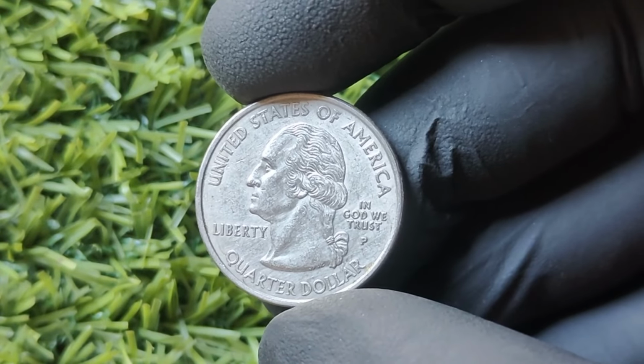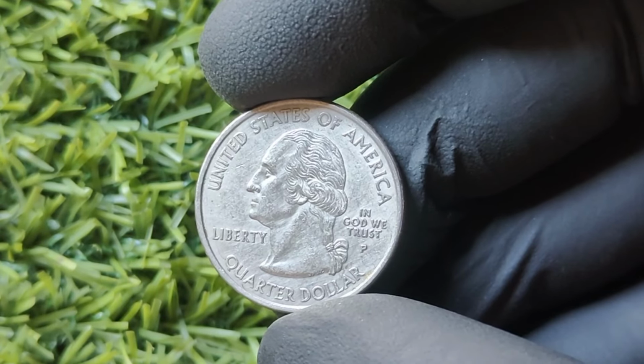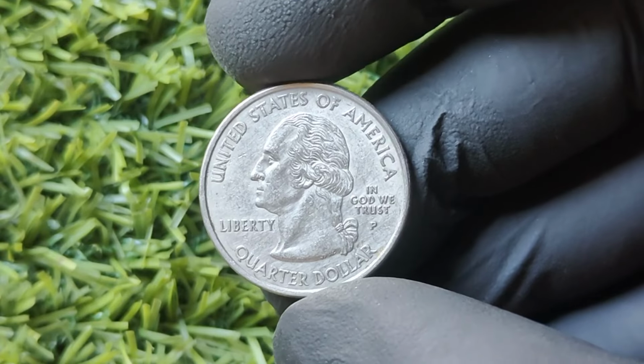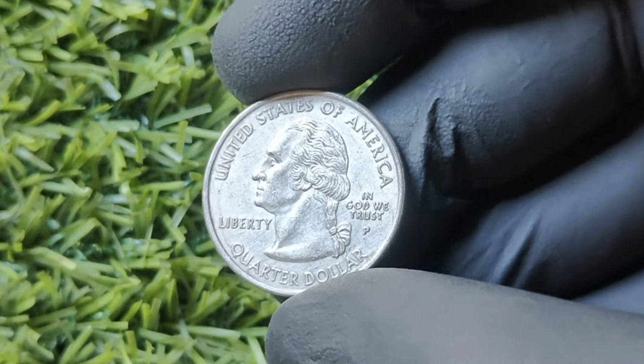Only a handful are known to exist, and one of them recently sold for a whopping $3 million at auction. Yeah, imagine being the person who got that in change after buying a Snickers bar and had no idea. That's the kind of regret that keeps you up at night.